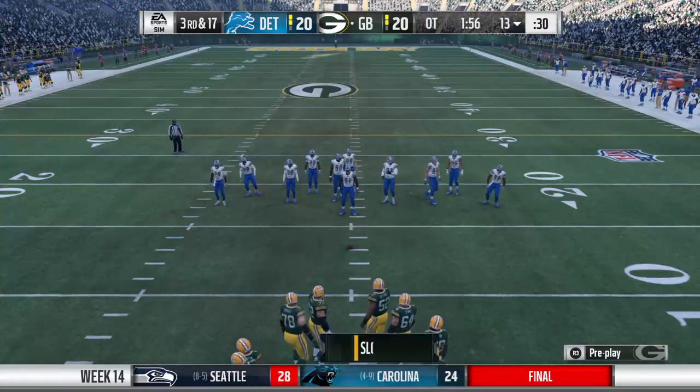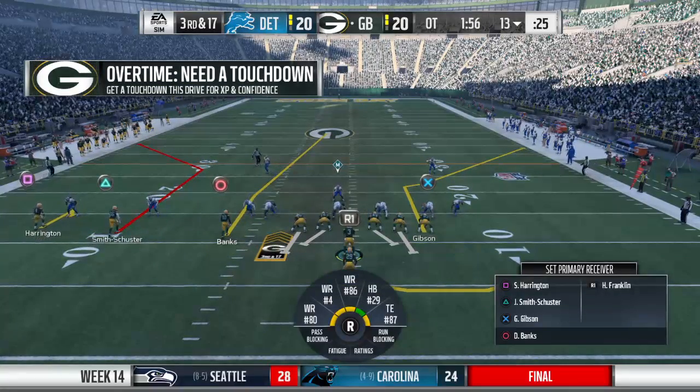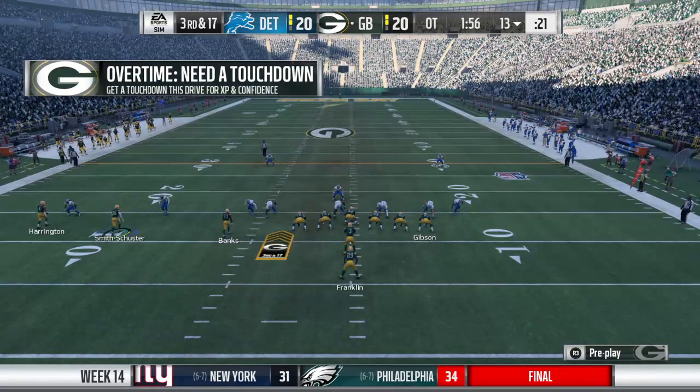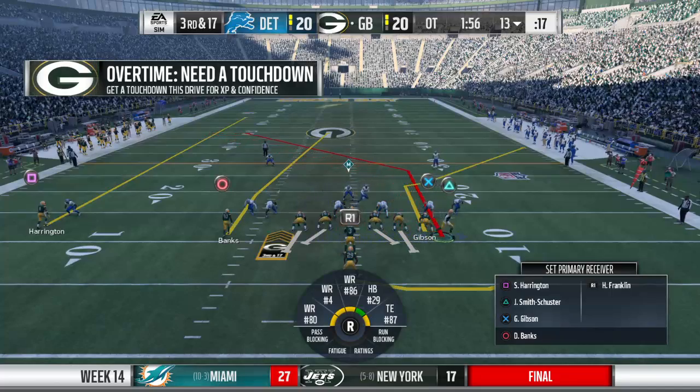The Packers on third down, 6 conversions in 9 tries. They've done a great job of picking these up. This is third and 17. They'll send a receiver here in motion right.